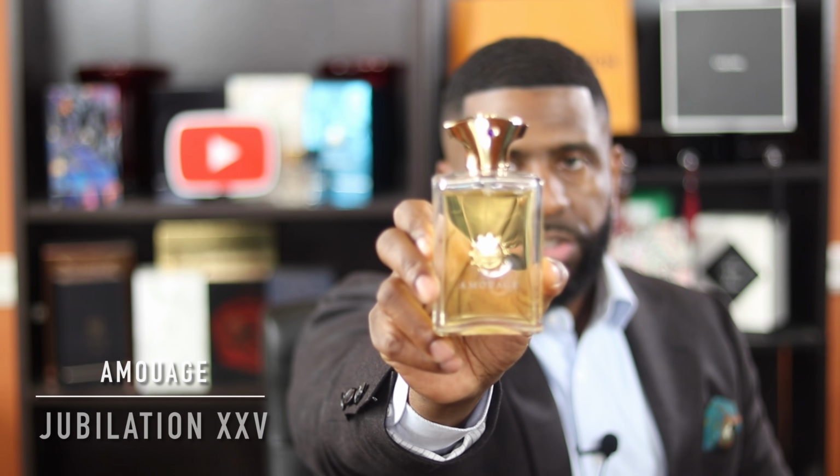From the house of Allure, this is the masterfully done Jubilation 25. I always say this when I talk about Jubilation 25, but there are so many notes listed in this fragrance. Just to name a few, you have a nice honey, some cinnamon, some opopanax, some oud. Cloves is something that I get a lot of in this fragrance as well. Again, there's a lot of notes, but they are blended perfectly. This is a very unique, very complex scent, but it smells phenomenal.